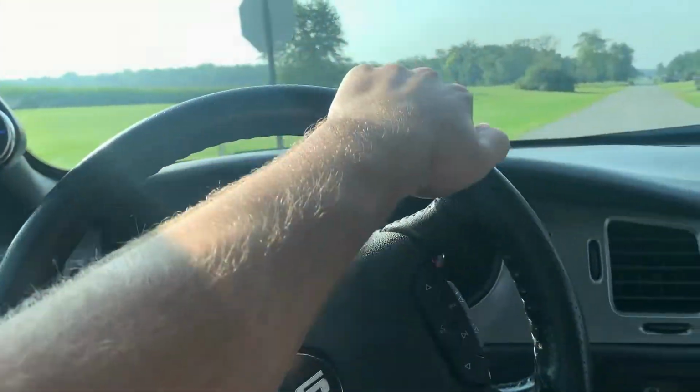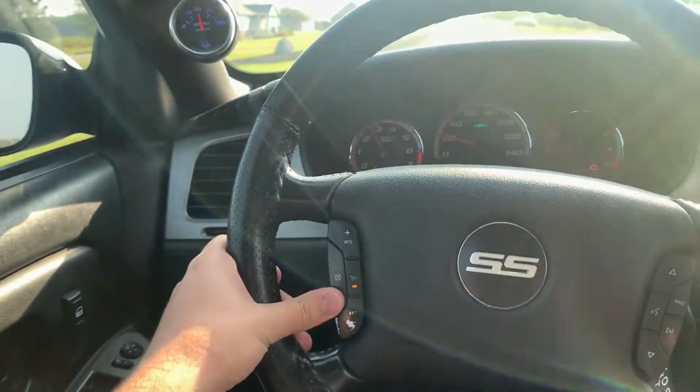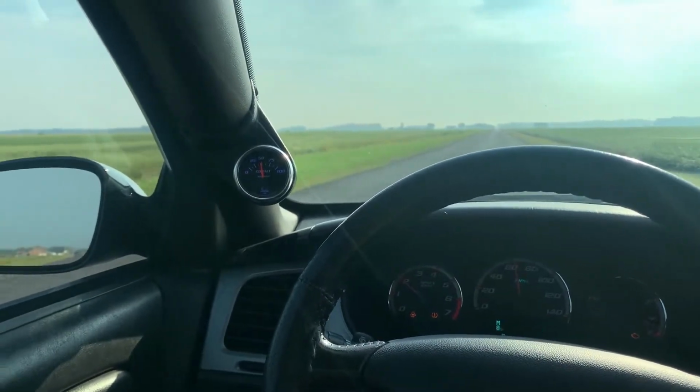It should run a pretty decent time here. I still have to bring it to the drag strip, see how well it does over there. Oh, the sun is not good right now. Honestly, I could probably just do it here.